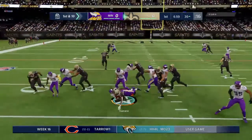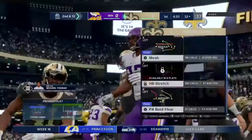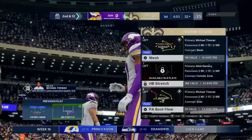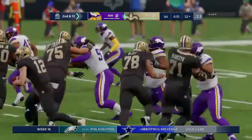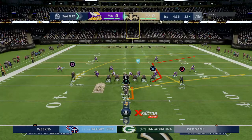They'll run it for the first time with Alvin Kamara. And he is met in his tracks behind the line of scrimmage. 2 yards the loss, 2nd and 12. Nice play right there to stop him behind the line, but I want to see how this defense continues to play him here in the first half.